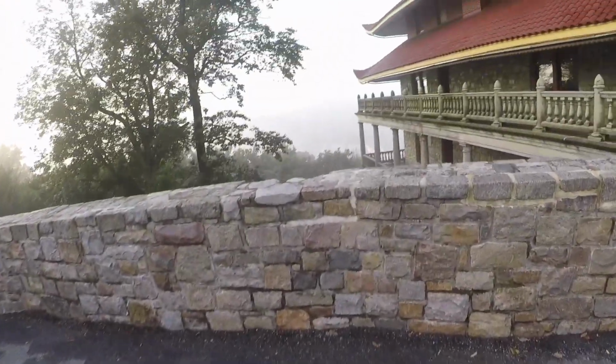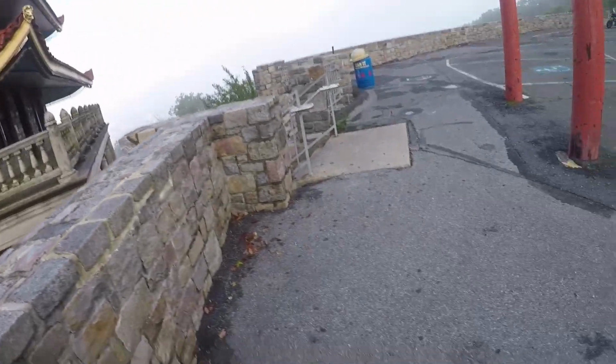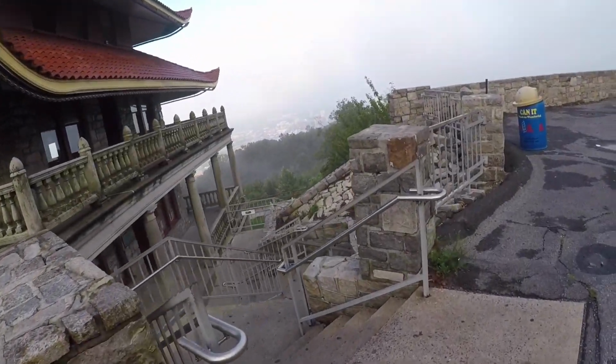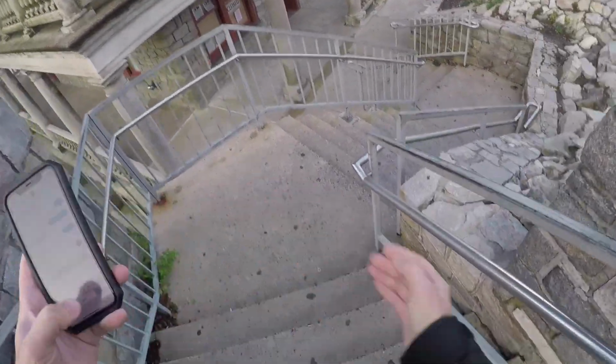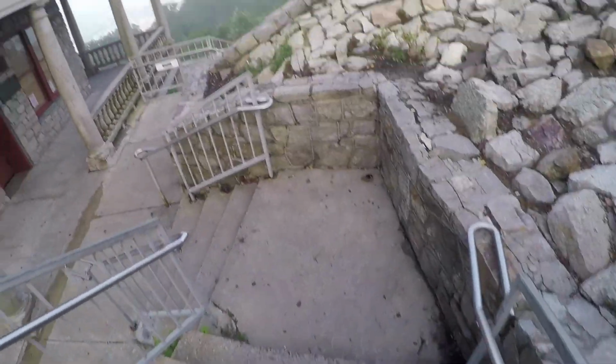Here I'm walking around. I'm going to show you around what the Pagoda looks like in case you've never been here. I'll give you a few interesting facts about it. The Pagoda is 7 stories high. It's 28 feet wide and 50 feet long, and it stands at 620 feet above the city of Reading and 866 feet above sea level.